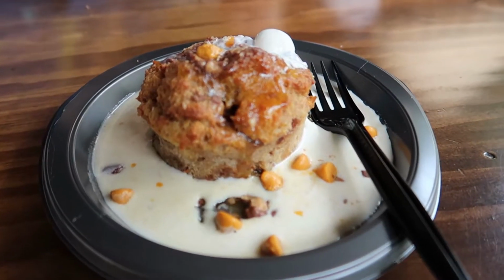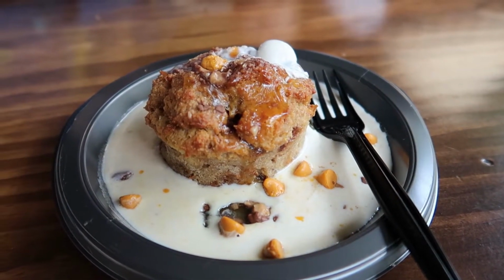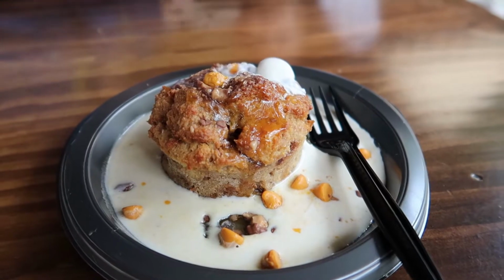We have made it to the bread pudding. Unfortunately, the ice cream has melted. It doesn't matter how cold it was outside. That warm bread pudding, that's a good thing in my opinion.